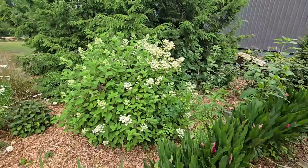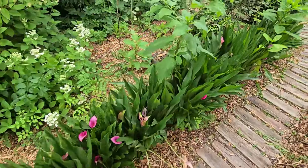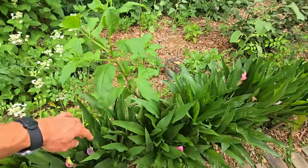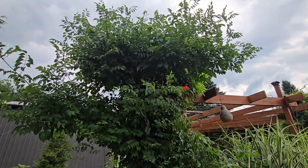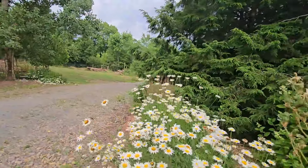We have some gladiolas coming up here. I hope they survive. I'm not going to actually stake all these yet. But we have calla lilies coming up in this hedge. We have some pokeweed and stuff, but I can't have a perfect garden. And above our heads, we actually have the red trumpet vine blooming. It puts on little clusters of red blooms all over, and the hummingbirds actually love this one.